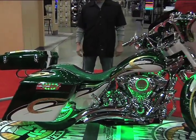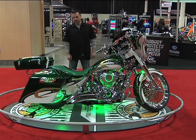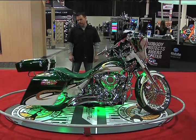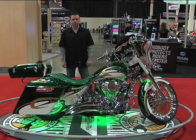A lot of fabrication even in the bags. We've got a 6-inch stretch in the bags. We elected to do different than everybody else. We didn't go with the exhaust system coming through the back. We went with a chopper style exhaust. We also went with a Razor Tour Pack, which is a 6-inch chop from an Ultra Tour Pack.